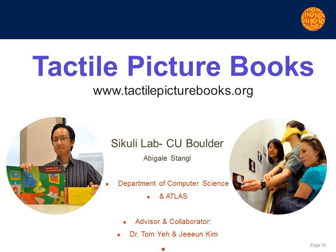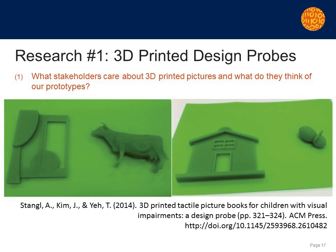I am representing my team at the University of Colorado. Dr. Tom Ye is my advisor, and my colleague, Toon Kim. And we've been taking a slightly different approach at investigating how 3D printing can be utilized to make tactile pictures and tactile graphics. Our approach really, since we are rooted in the Department of Computer Science, we have been focusing on looking at how the software and the 3D printing hardware can be used and the thresholds of these different technologies.